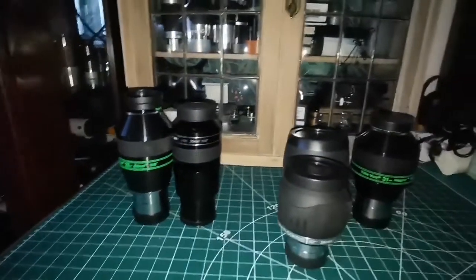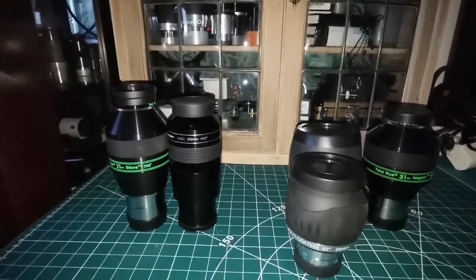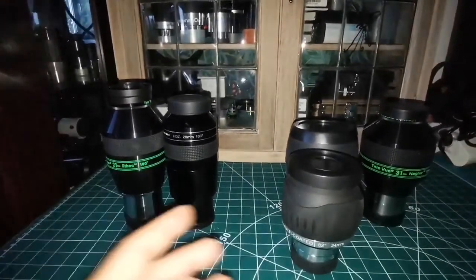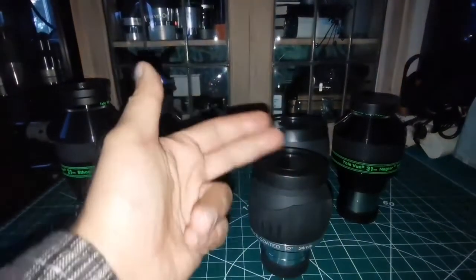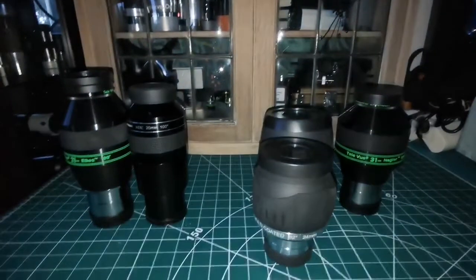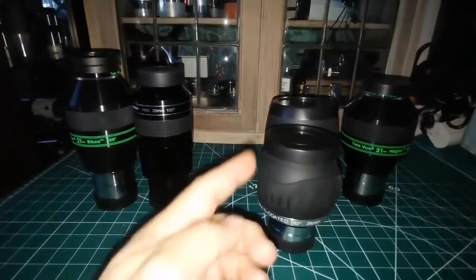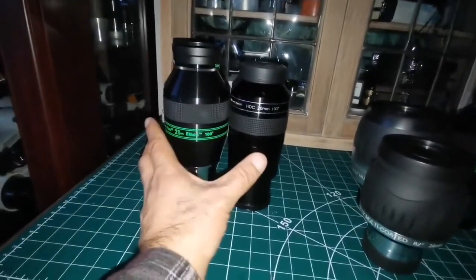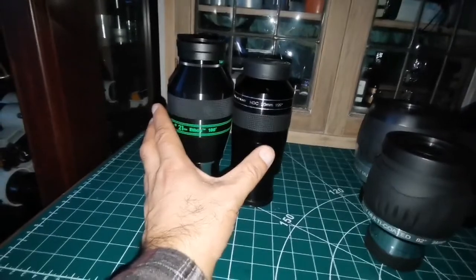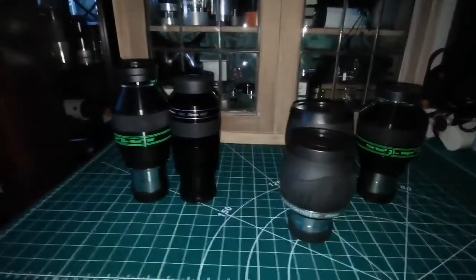So based on your judgment for purchasing this, I must say that the best one is the Nagler. Then there is the Maxvision one and Explore Scientific and Meade one. 68 degree and 82 degrees are really good. I don't have difficulty with the 100 degrees, but these are good, but not the best. I could have a better view with the Nagler and these other two.